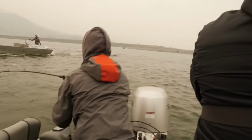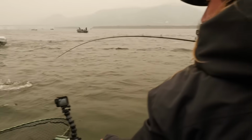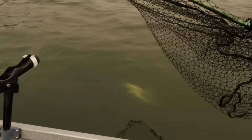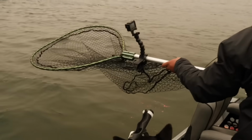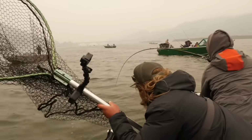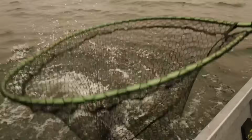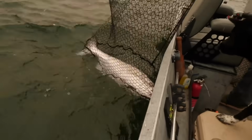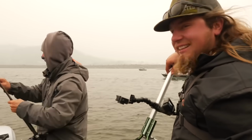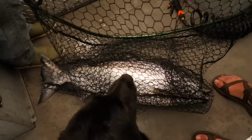Nice fish, nice fish. Yes. Really nice. Yes. Oh, that's bad as a bone right there, dude. Look at that purple back. Yes, brother. Nice work. Woo. Right there, everybody. Boom. Wow. What an impressive fish. Holy smokes.